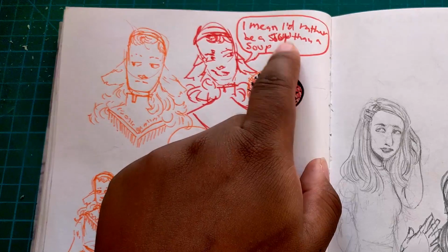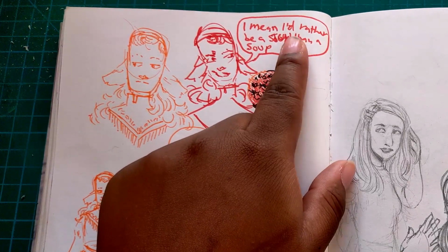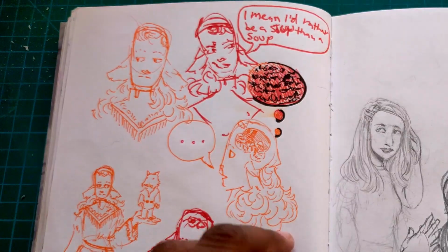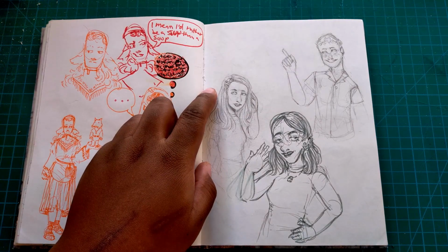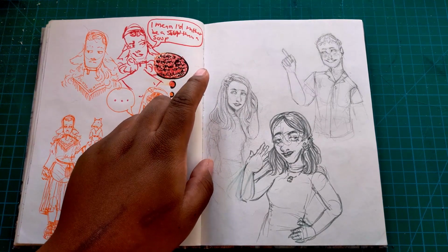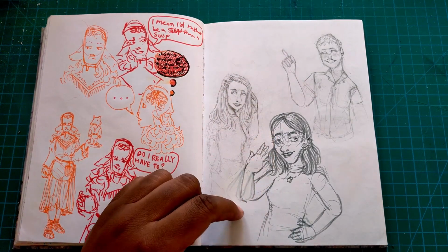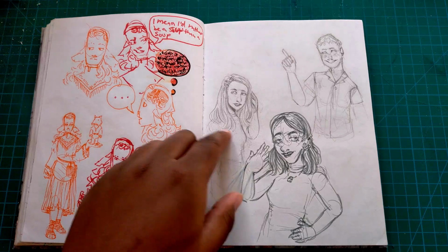And this was based on one thing my friend said whilst we were in D&D, and I thought it was so funny, so I wrote it down. These are my other characters. Like I said, I've got many characters, many comic ideas, and they're vibing.